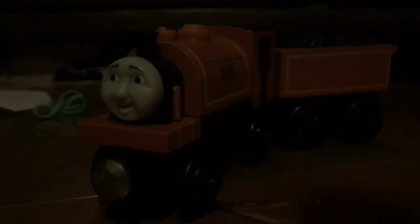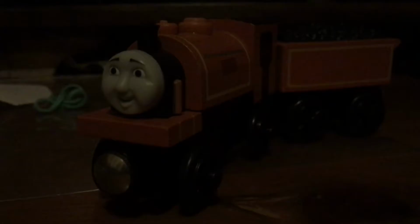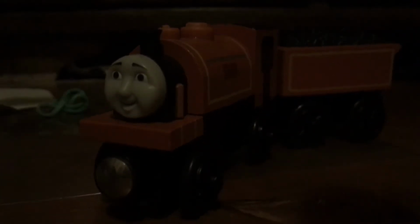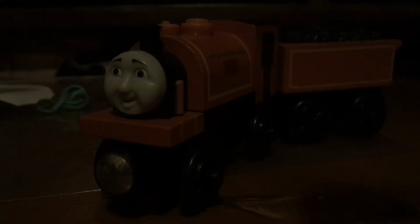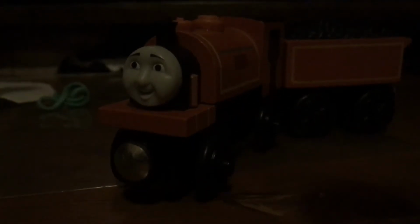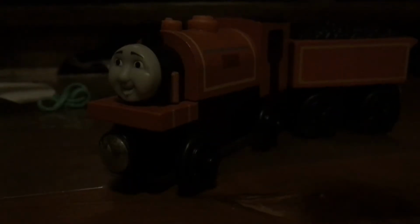Like even with Bertram's Wooden Railway 2016 re-release model, with the added tender, when you turn Bertram's tender over, it is known as Bertram's tender. Considering that this model was re-released in 2008, you would think that Learning Curve would have known by now that it would be a tender, not a coal truck. They would have corrected it by 2008. So I don't get that.